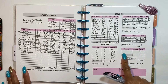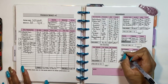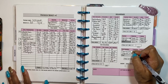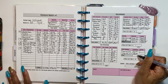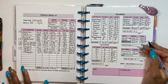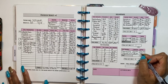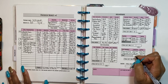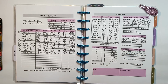So next we have our Capital One. All right, so for Capital One, I had budgeted for 50, and remember I did the $25 for my cash envelopes that I had there. I have to hold my book up. All right, so I was able to do $100, and then for Capital One, $25. So that will be $125, and then this will be $75. Okay.